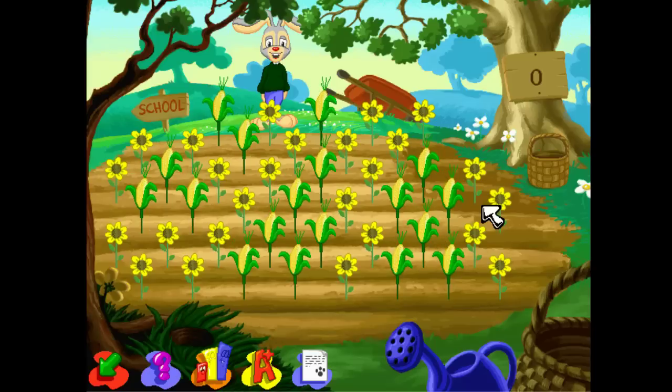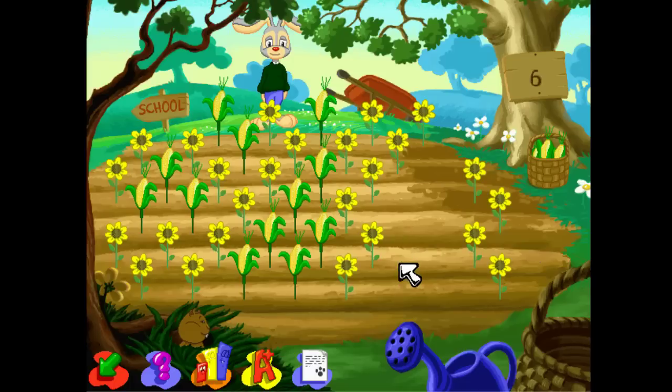I need 7 ears of corn. Ready, set, go! 1, 2, 3, 4, 5, 6, 7. Good work! You picked exactly the right number.